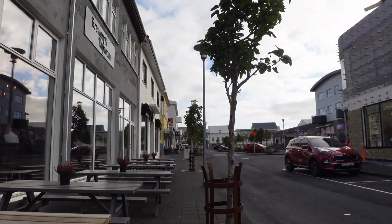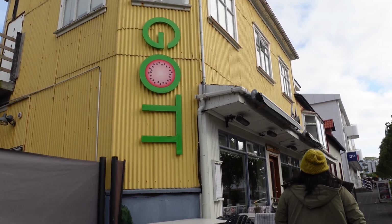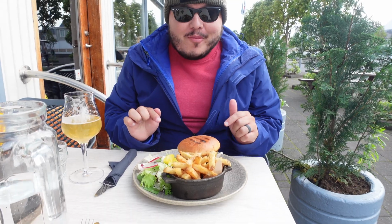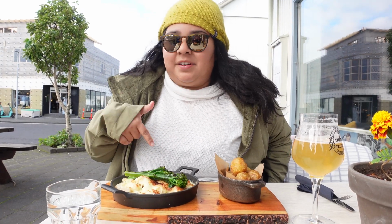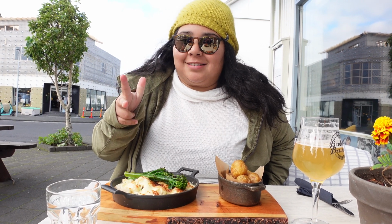Our final stop in the Westman Islands is, of course, we couldn't leave the island without trying local cuisine. We were recommended Gott by our boat tour guide B. Kudos. I give it a 10 out of 10. So this is called Miss Americano burger. Mine comes with scallops, fish, and shrimp. And this is some potatoes. And I got beer, and I got some water. I think this is the second time we've eaten good here in Iceland.